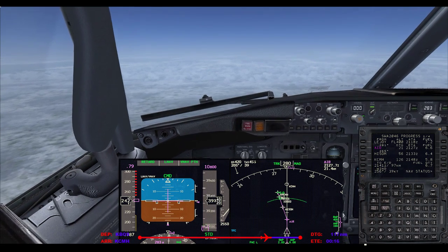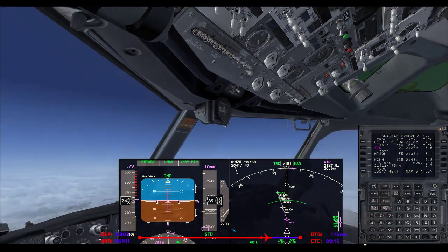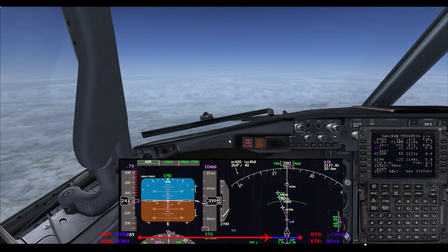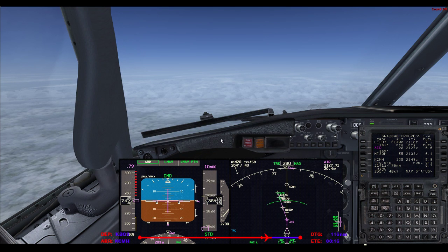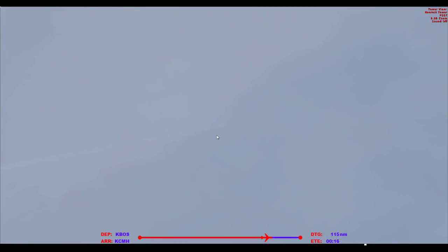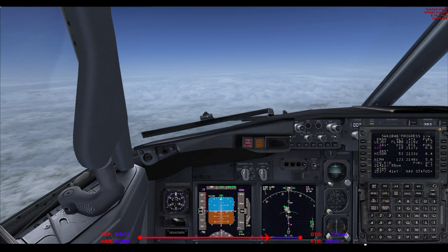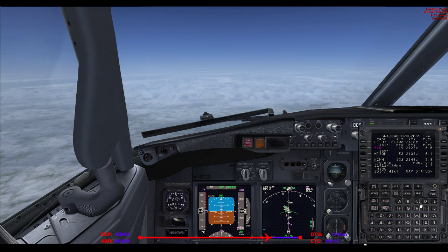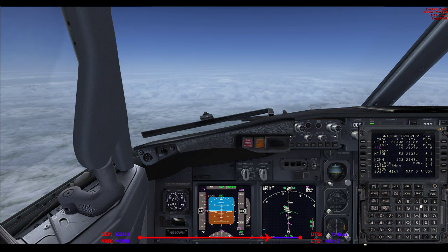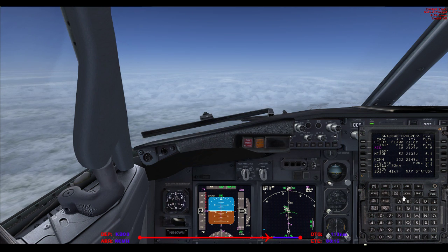Hear that? We are descending. Get the seatbelt signs on. Alright, from here we are going to be on the ground in about 20-25 minutes. So not too much longer.